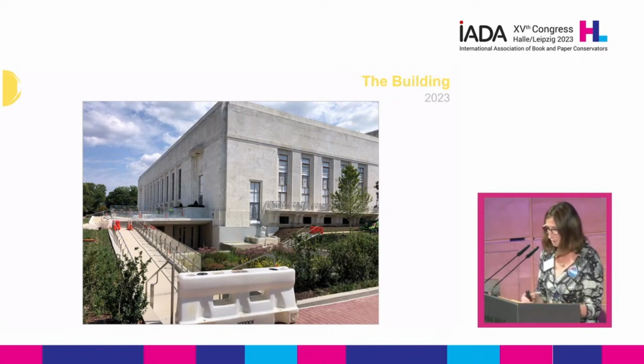Other improvements included additional compact shelving in the storage walls, new air handlers for over 50% of the building spaces, fire detection and suppression system updates, repurposing one reading room as a staff workspace, and the creation of new conference rooms available to researchers and staff alike.